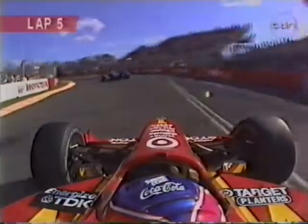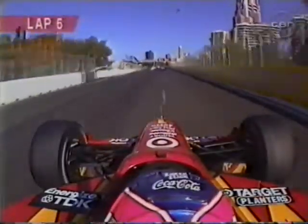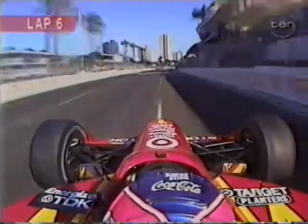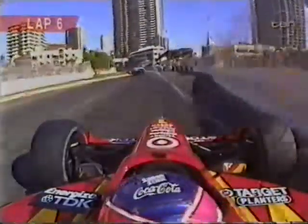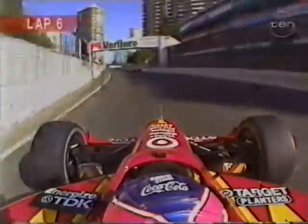Not locking the brakes, carefully apply the power on the hairpin. Second, third, fourth, use all of the track up to the edge of the wall. Fourth, fifth, and potentially sixth. I'm not sure how Vasser has geared the car. This is the man in third position, sorry, fourth position. I will get it right eventually. It's Zanardi, Tracy, Moore, Vasser, and Gugelmin.